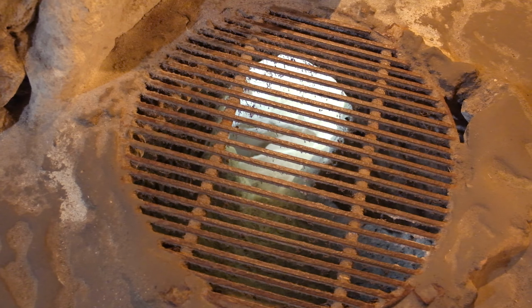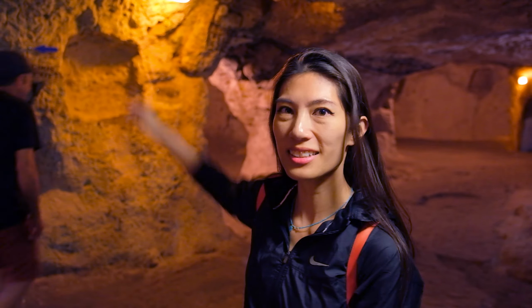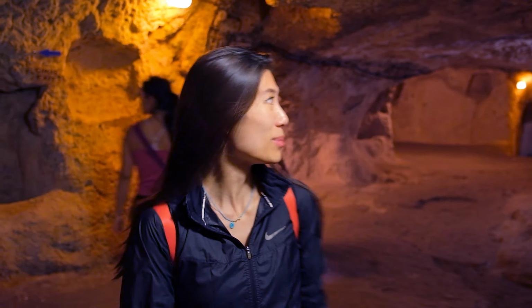Gosh. And lastly, this is the 1st floor. This is where they had the animals staying, because it was closest to the ground. You'll see that the entrance here is much wider than all the other ones. And I believe that brings our tour of this underground city to an end.